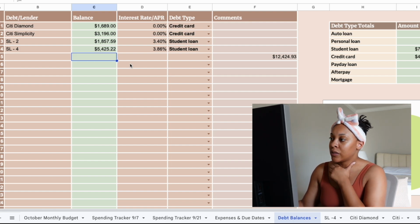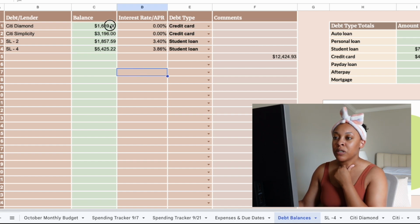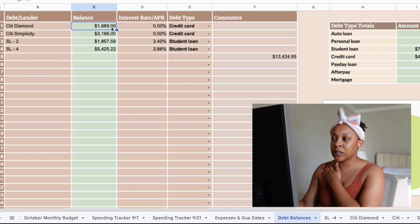$5,425.22. Hello, interest. Gotta love interest. But these two have not changed either. So as you can see, these are my 2 smallest ones. I do want to get this one knocked out because I really do need to get the student loans knocked out. But I think I probably need to snowball it when it comes to my motivation, because I'm really all over the place.